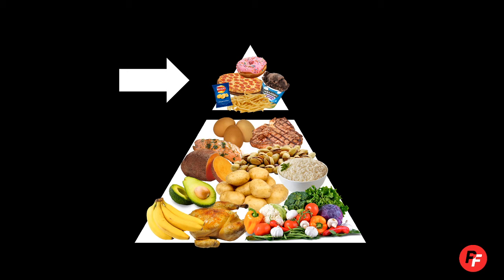Don't worry about having these things every now and then, and just make sure that A, they don't dominate your diet, and B, when you do have them, they fit within your calorie targets for the day. We're going to talk about calories and tracking your food in a bit, but the reason we want them to fit into your calorie targets is so you don't massively overeat, because if you overeat, you consume too many calories and you are going to end up gaining unwanted body fat.